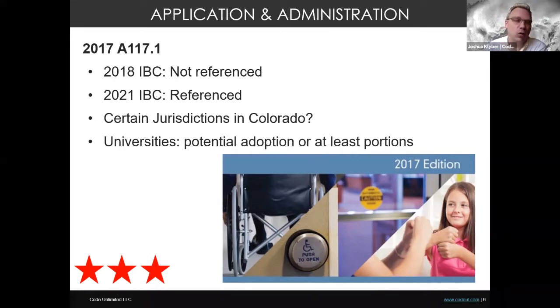The other places where we've been seeing this incorporated are at activist organizations, or organizations that are very proactive about promoting equality within their buildings. Typically, that's universities or other large educational campuses that have their own internal standards. We've been seeing portions of this 2017 being adopted into those internal standards and applied to all new construction, wanting to be a little bit ahead of the times. But those are all the places that we've seen it currently. Most likely in Colorado, you might start seeing this within the next year, as the 2021 gets adopted by the various jurisdictions.